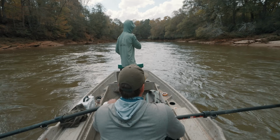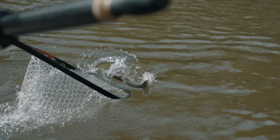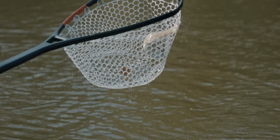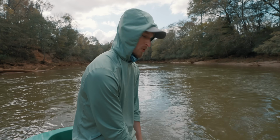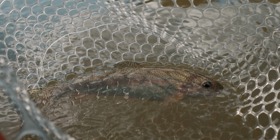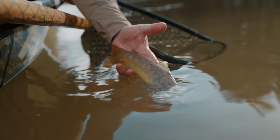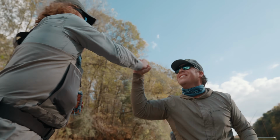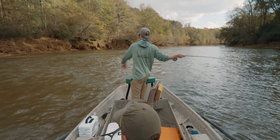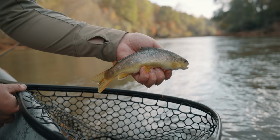Oh yeah, there we go. That was quick. Nice. There we go. All right, we just did a quick boat switch up, hopped in with Joe, and first little run here, got this pretty little rainbow. It's pretty special to be able to fish for these kind of fish 20 minutes outside of town here. You've got one of the biggest cities in the US and trout swimming right through it. Come on, baby. Yeah, good fish. Yup, rainbow. Fish is not an issue. Boys, boom, hey, let's go.